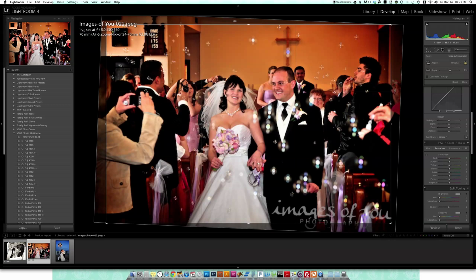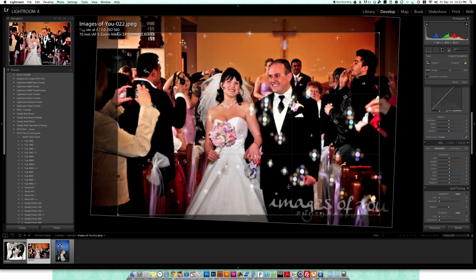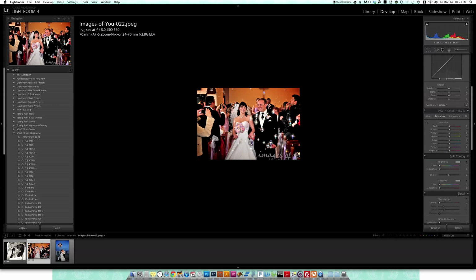And when it comes to cropping in general, this woman's jacket is really, really noticeable. And so maybe it would be better to crop her out just a little bit, just to get that distraction out of there. And so instead, you're focused mainly on the couple.